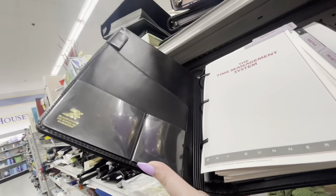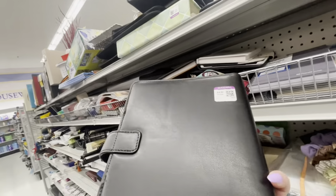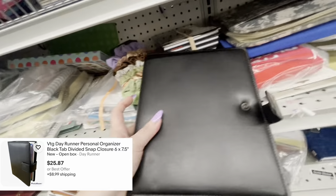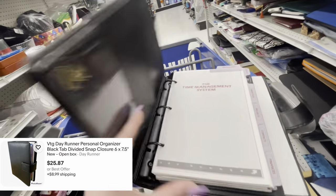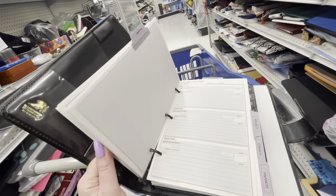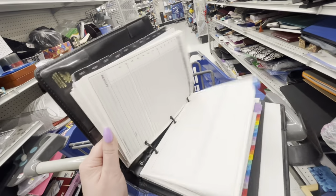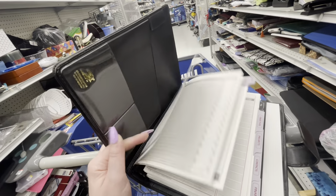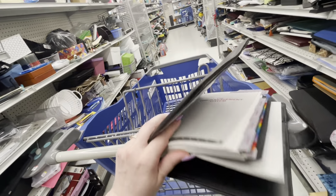The music is real loud in here. 1988, so this is a vintage one. $4.99 Day Runner. I like to pick up the vintage planners. Most of the time they do pretty well, and this one has a lot of its original stuff in it. Might get that one. There's kind of a lot of planners today.